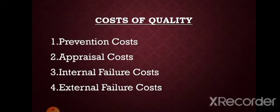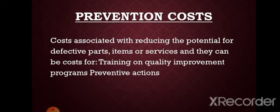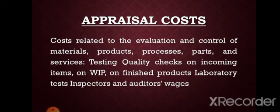So cost of quality: prevention cost, appraisal cost, internal failure cost, external failure cost. What is prevention cost? Costs associated with reducing the potential for defective parts, items or services, and they can be costs for training on quality improvement programs, preventions, these kinds of things. Appraisal cost means cost related to the evaluation and control of material, product, process, parts, and services. Testing, quality checks on incoming items, WIP and finished products, laboratory tests, inspectors and auditors' wages.